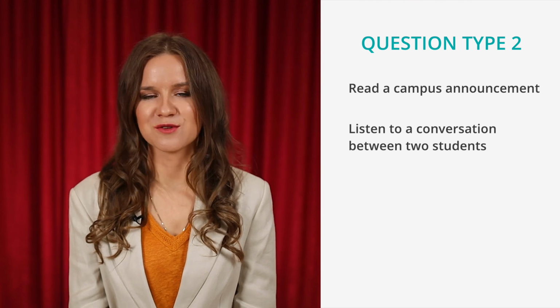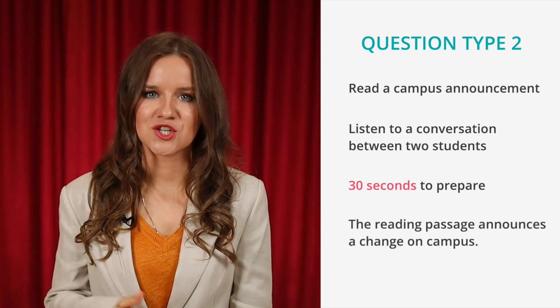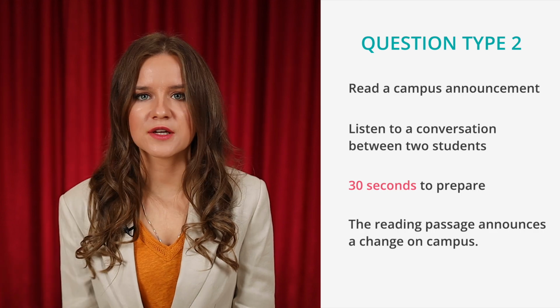In question type 2, you will usually read a campus announcement and then listen to a conversation between two students discussing the announcement. You have 30 seconds to prepare, which is not a lot. So, if there is a change being discussed, you can always start your answer by saying, "The reading passage announces a change on campus." And then go on to summarize the reading.